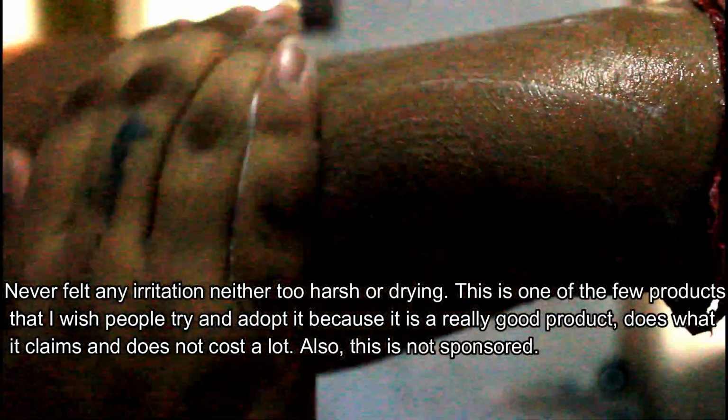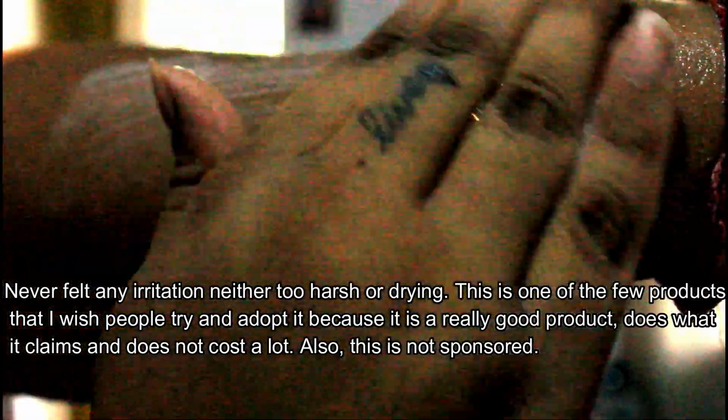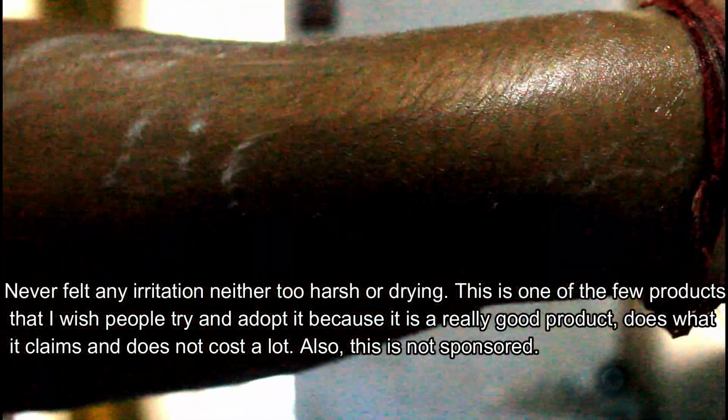The first few times you might not notice any difference in your skin color, but after a week or two, in my case, my tan lines disappeared and even my skin tone became a little fairer. I never felt any irritation. It was neither too harsh nor drying on my skin. This is one of the few products that I wish people would try and adopt, because it is a really good product. It does what it claims and it does not cost a lot.